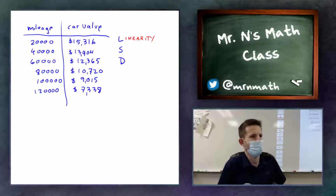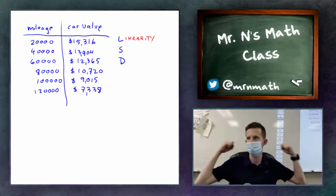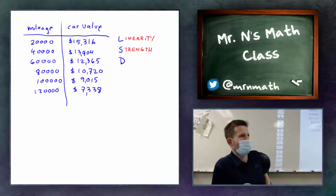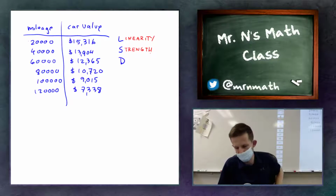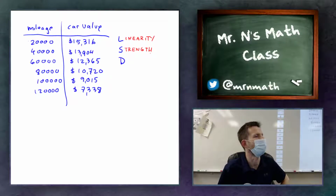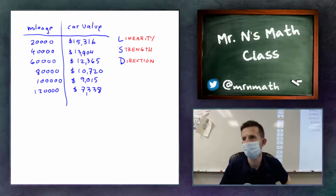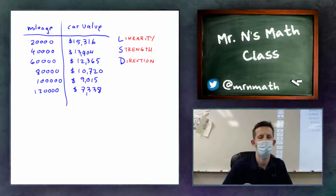What does the S stand for? Strength, right? Whether the relationship is strong, moderate, or weak. And what about the D? Direction. And Allison, the direction can be, what are the two possible directions? Harrison?